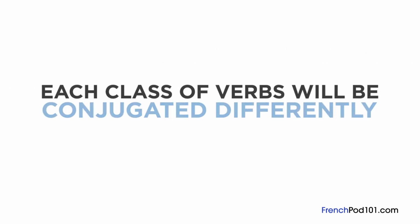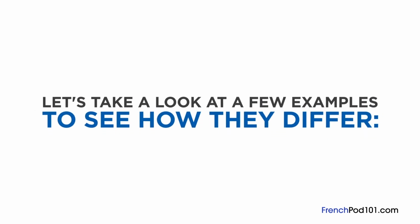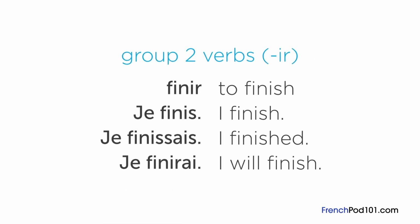Each class of verbs will be conjugated differently when used in a sentence. Let's take a look at a few examples to see how they differ. To swim is nager in French, and it comes from the first group because it ends in « er ». I swim in the present tense would be, Je nage, past tense would be, je nageais, and the future tense would be, je nagerai. Let's compare that to a verb in group 2.